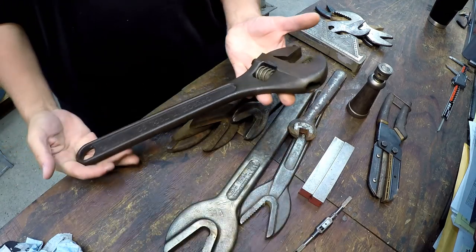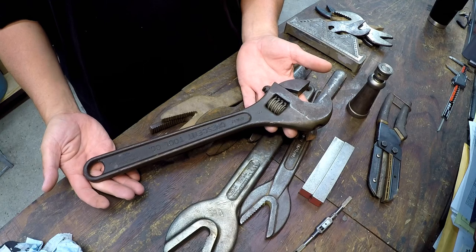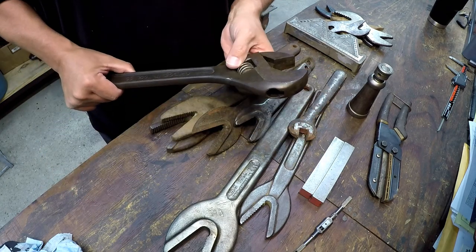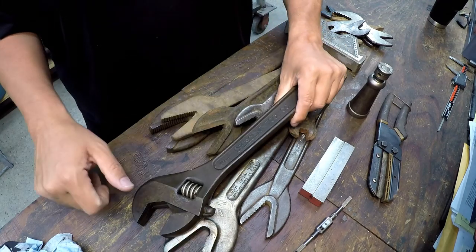Like I bought one of these at an estate sale. That's an 18-inch version, and I keep it in my truck. And all I use it for is changing the balls out whenever I need to, you know, trailer ball. So these are handy to have in different areas around the shop.